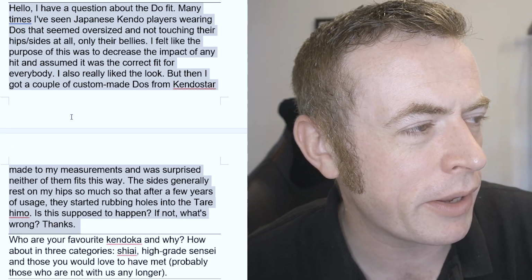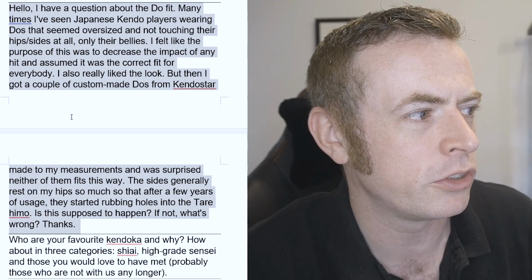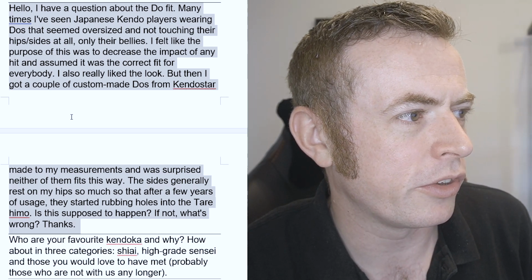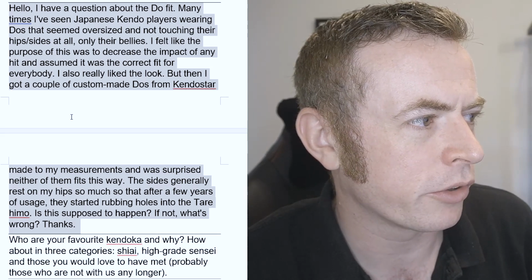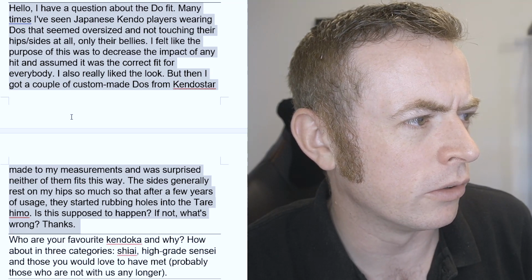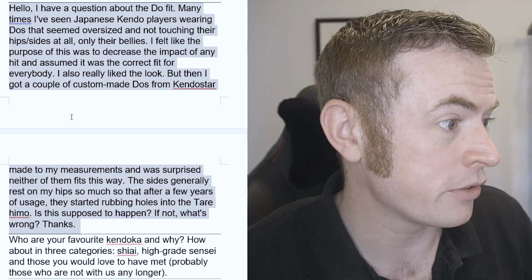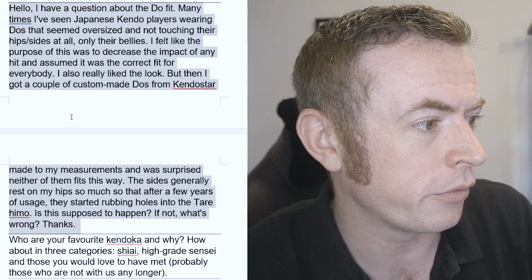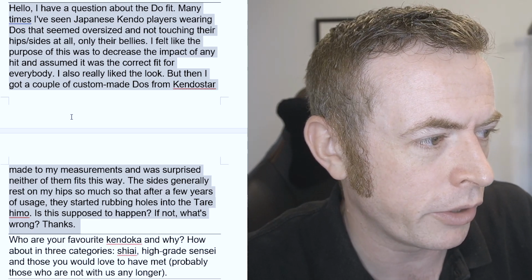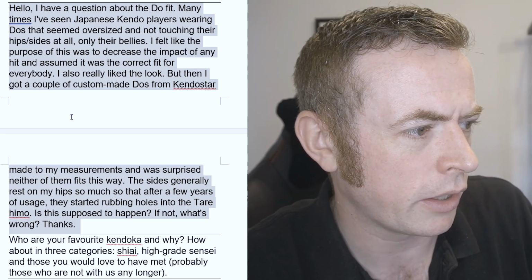Hello, I have a question about the dou fit. Many times I've seen Japanese kendo players wearing dous that seemed oversized and not touching their hips and sides at all, only their bellies. I felt like the purpose of this was to decrease the impact of any hit and assumed that it was the correct fit for everybody. I also really liked the look. But then I got a couple of custom-made dous from KendoStar made to my measurements, and I was surprised neither of them fits this way. The sides generally rest on my hips, so much so that after a few years of use, they start rubbing holes on the tare. Is this supposed to happen? If not, what's wrong? Thanks.